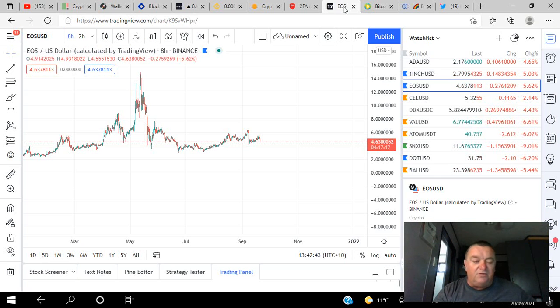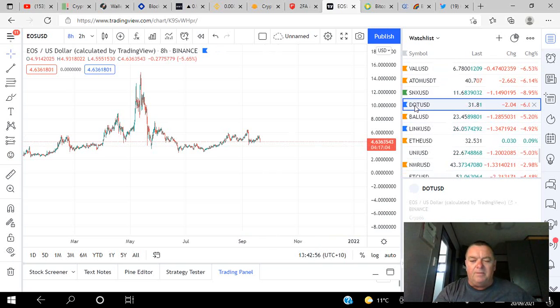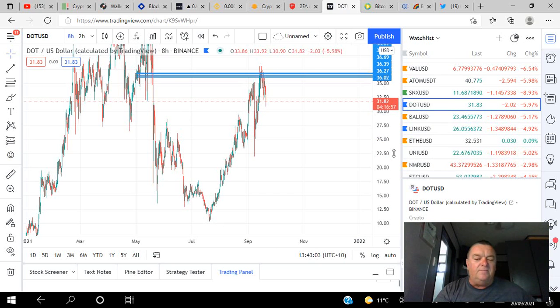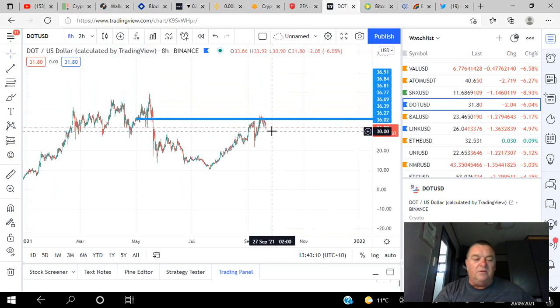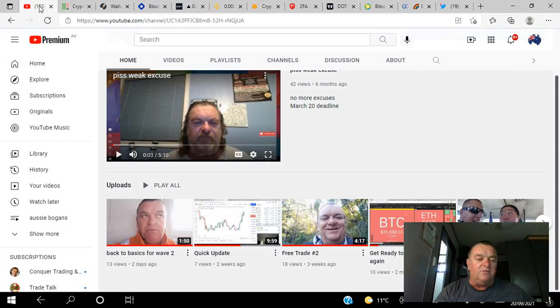I'm asked by a fair few people what coins to buy. I like this: EOS is starting to come back into a bit of a buy. You can see it's coming back on a bit of a pullback here. Polkadot's always a nice one of ours, one of our favourites. You can see it's coming back for another bit of a pullback too. So buying the dips, people. Buying the dips.